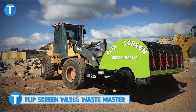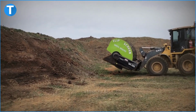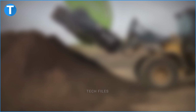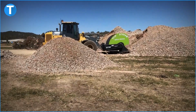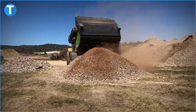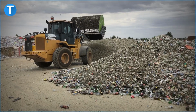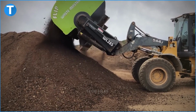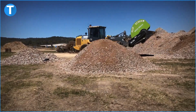Flip Screen WL285 Wastemaster. The Flip Screen WL285 Wastemaster is a piece of 2,950 kilo equipment with a total width of 3,608 mm and a size of 2.85 cubic meters. Its bucket has an opening of 2,950 by 670 mm, while its chamber has a capacity of 8.4 cubic meters. The Wastemaster is made out of high tensile steel and rotates at a speed between 17 and 22 RPM.